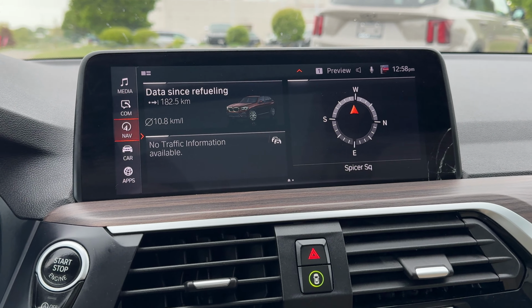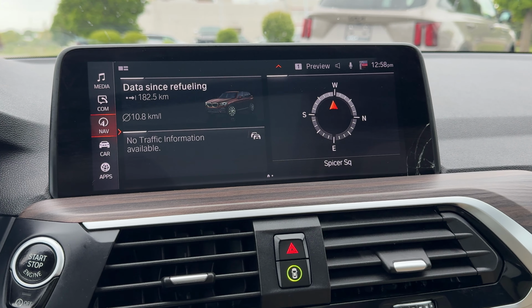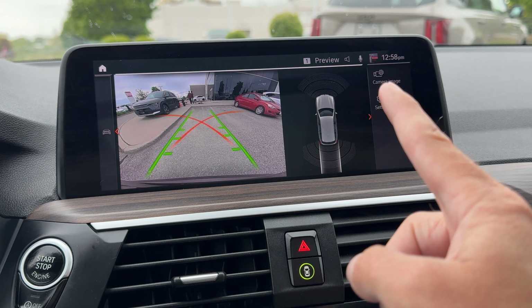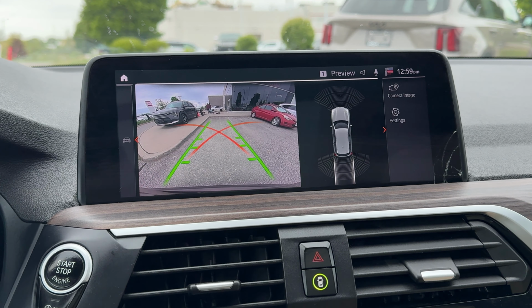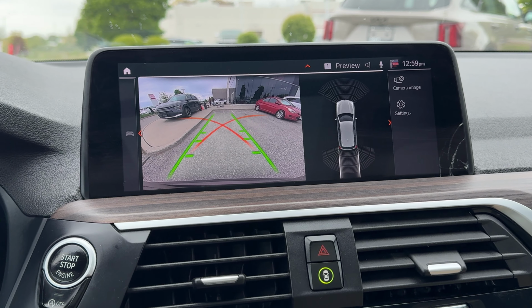We do have Apple CarPlay and Android Auto. And as I mentioned, when we put it in reverse, we have a nice clear rear view camera. And then this is our sonar on the right-hand side for the front and rear sonar. So when you're backing up, not only do you have the camera, but you have the assistance of the sonar, so you don't go bumping into stuff.